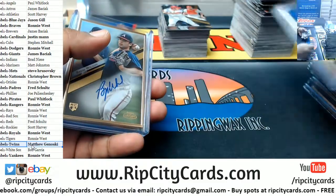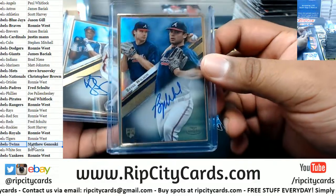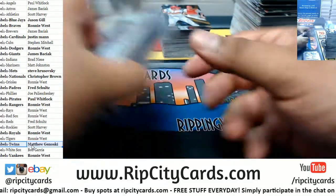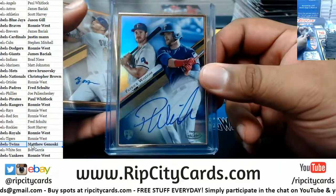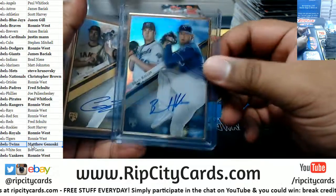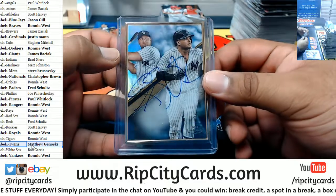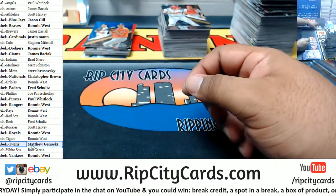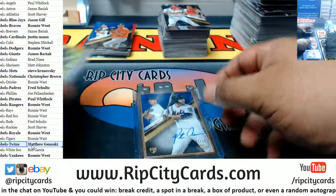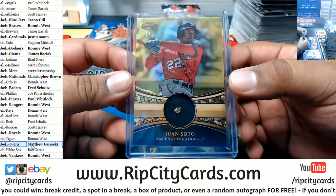Max Muncy to 50 Dodgers, Bryce Wilson, Braves autograph, Darryl Strawberry Mets, then we got Patrick Wisdom, Rangers, O'Hearn Royals, and another Royal, Brad Keller, Chris Shaw Giants, Luke Voit Yankees, and the best of the best, a Pete Alonso autographed to 50, and the 101 Gold Nugget Mojo for Juan Soto.